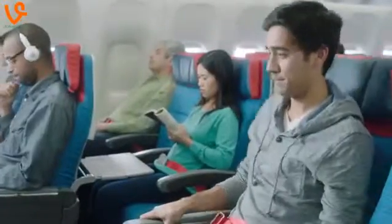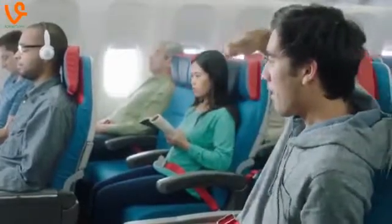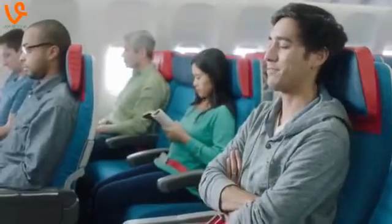For takeoff and landing, please make sure that your tray table is closed, your window blind is open, and that your seat back is fully upright. Please stow your footrest, video screen, and headset.